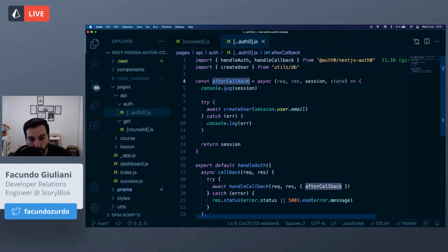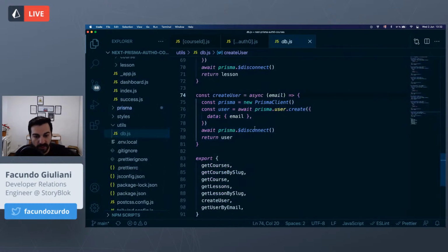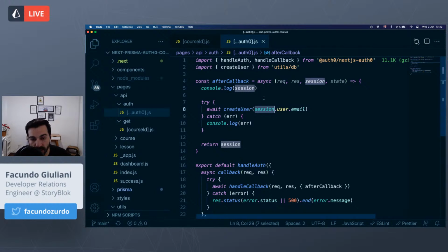And this after callback function will call this create user function that we are importing from a utility file that we have in our application. What this does is create the user in the database using Prisma if we don't have that user in our database. As we have a unique rule defined in our database, if the user already exists, we won't create it again. But this is a handler function that we can see. We are instantiating a new Prisma client, and using the Prisma client, we will create a new user using the email that we are sending as the parameter to the function. We are getting the session, I mean the user that is logged in. We will grab the user object and grab the email data from here, because that is the property that we want to store.